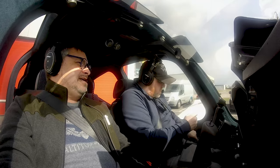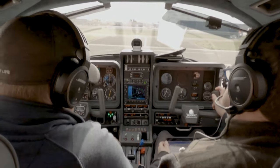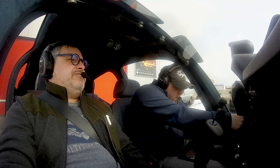Goedemorgen, Delta Echo Oscar Delta Alpha at the north side of the field. Delta Delta Alpha is requesting taxi via Victor to Echo Bravo Kilo Hotel. Runway 24, QNH 1027. 1027 QNH and 24, Delta Delta Alpha.